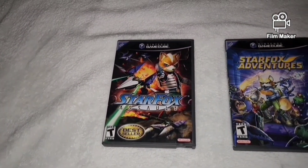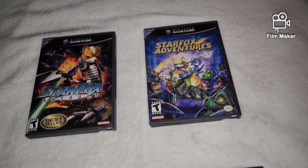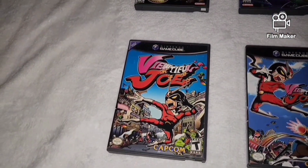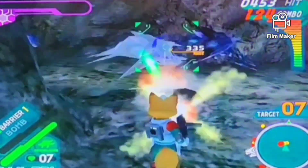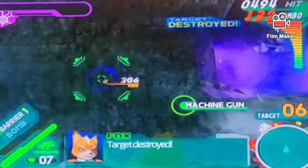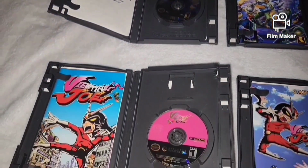Ooh, foxy lady. It's time to head up in space, guys, and go on a couple more adventures. We have the Star Fox games for the GameCube, guys. Cody had the Assault one, and then I ended up picking up the Adventures when I got older. And then we have Beautiful Joe and Beautiful Joe 2. But guys, going back to the Star Fox games, when I first played them, I had no idea that they were kind of like a platformer and shooting game. I mean, the original one on the N64 was pretty much straight shooting up in space.